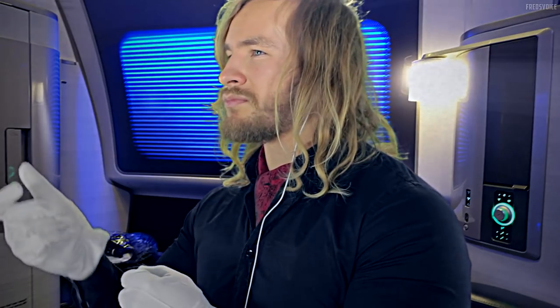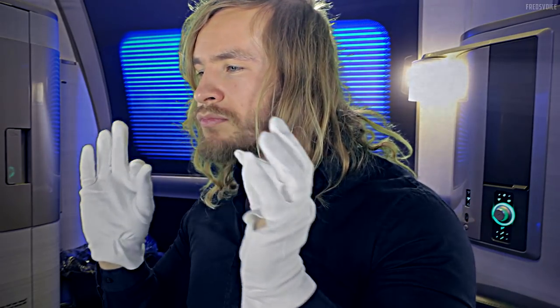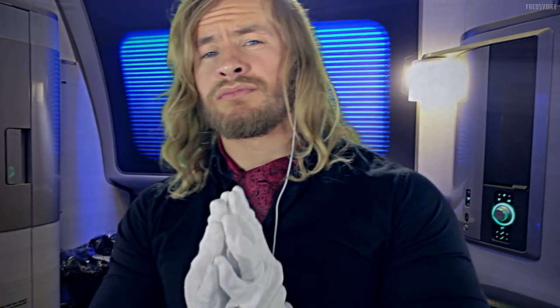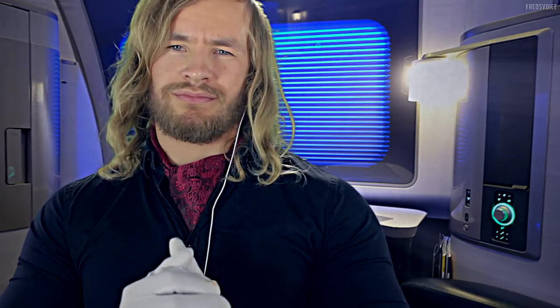To start the flow of oxygen, pull the mask towards you. Place it firmly over your nose and mouth. Secure the elastic band behind your head and breathe normally. If the bag does not inflate, rest assured oxygen is flowing to the mask. If you are traveling with a child or someone who requires assistance, secure your mask on first and then assist the other person. Keep your mask on until a uniformed crew member advises you to remove it.